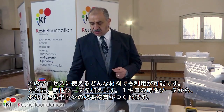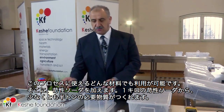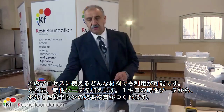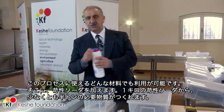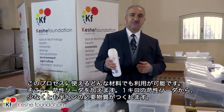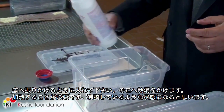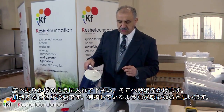So how can you change the situation? These are the rusty nails. These are the chicken mesh wires. You can get the wires. Any material which can be processed. This is a very simple material. It's called caustic. If you use caustic in a very simple way, for about a kilo of caustic, you can produce at least half a ton of a right material. All you do, you spray the caustic at the bottom, and very simply add boiling water. So you need the heat generators.